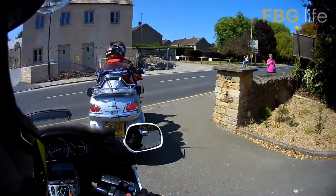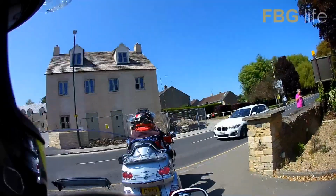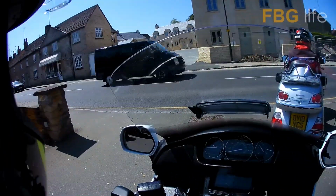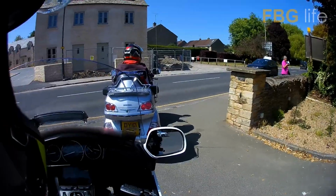That little old lady I was chatting to, I don't know if you saw her, she thought these bikes were wonderful. They're wonderful bikes, aren't they? Wonderful. Right. And I said, oh, we've got comfy seat and we've got all the amenities. What's that? She said, we've got all the amenities. Yeah, she says, oh, they're lovely.